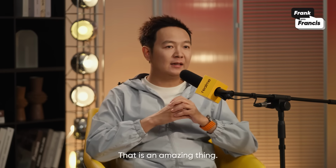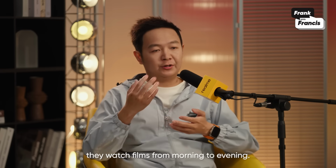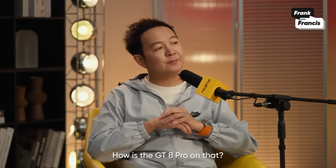Oh, you mentioned how users can play two games at the same time. That is an amazing thing. So some fans are going to worry about it. They keep playing the game, they watch films from morning to evening. They're worried about the heating issue. In the community, I can see a lot of complaints about the heating. How's the GT8 Pro on that?